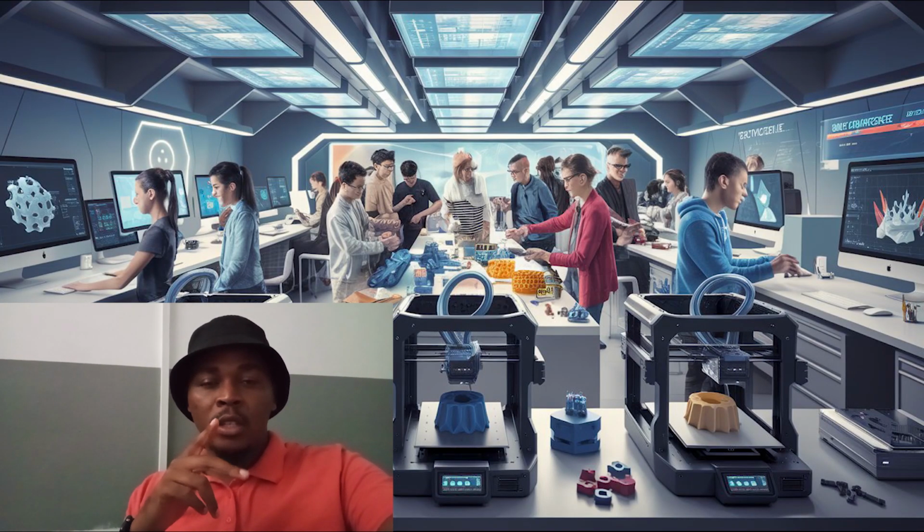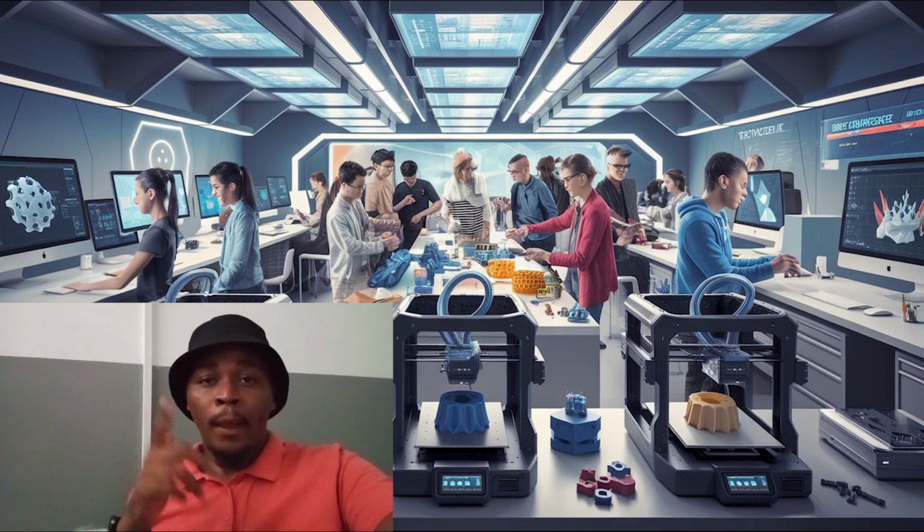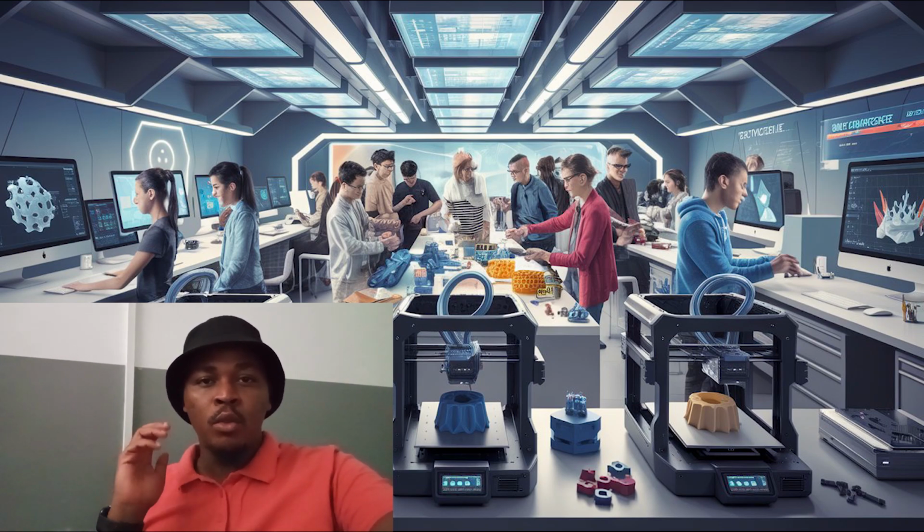So today I'm learning a new skill called 3D design. I'm going to be taking you guys on a journey where I teach myself the skill, do everything online, do the research, do the practical work.